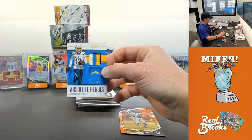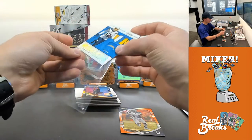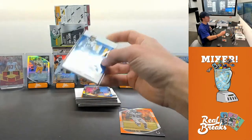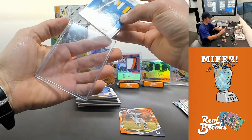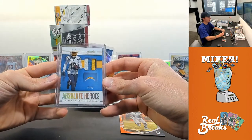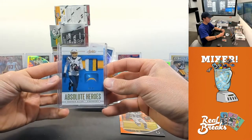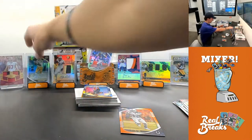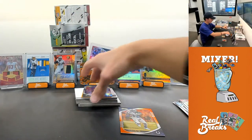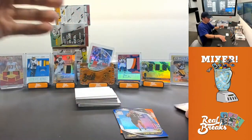And there is an Absolute Heroes four-color patch. That is an awesome card. Keenan Allen for the Chargers. Going to Ty Montgomery. Nice hit, Ty. That's awesome. Let's see. We're going to knock the Thaddeus Moss, get that Keenan Allen patch up there. Damon Arnette out of 50. That does it for Absolute.